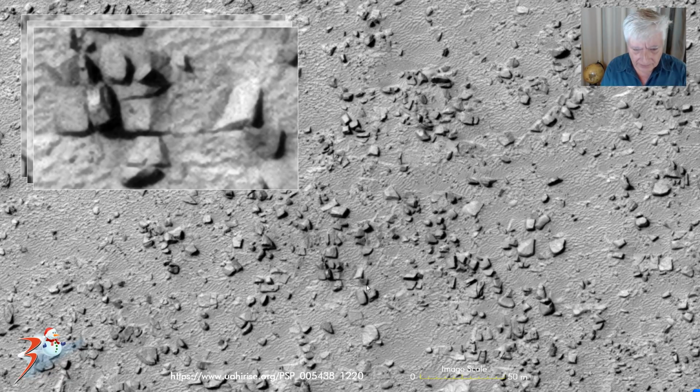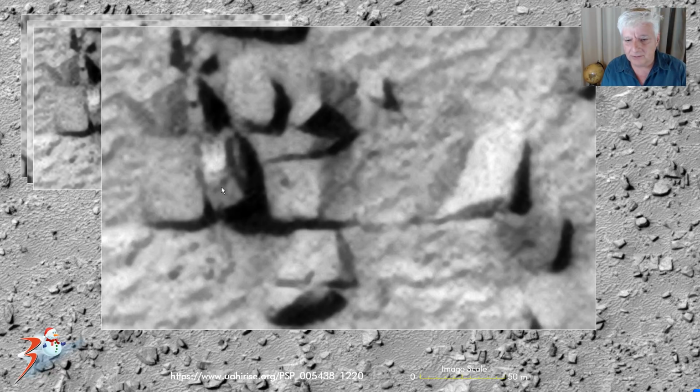Now we're looking at these anomalies and rather strange blocks. This one's about 2 meters wide by about 8 meters long. Looks almost as if it's got 3 sides, like a hexagon standing up on edge. There's a partially buried slab or metal plate with straight edges and rounded corners there. Another block partially buried over here.